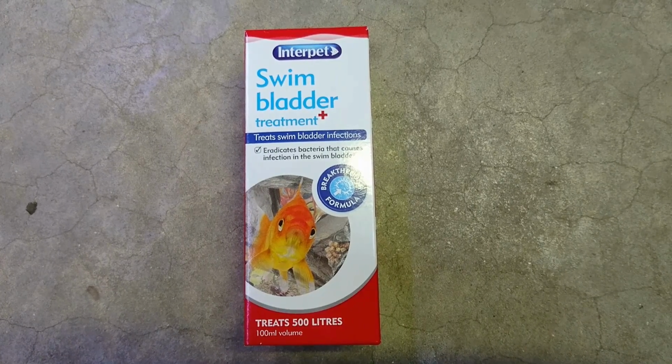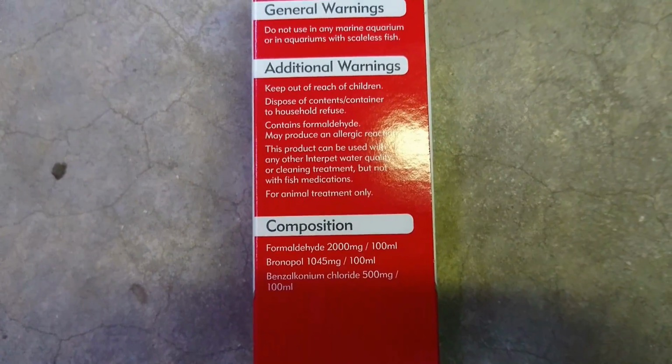So that's a general overview of treating goldfish with swim bladder issues and bacterial infections.